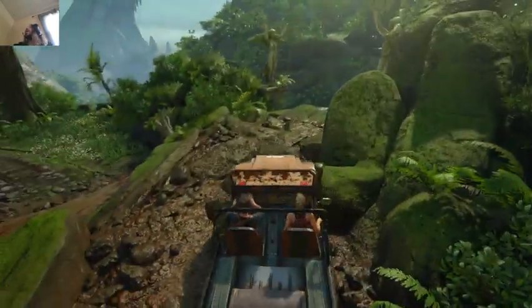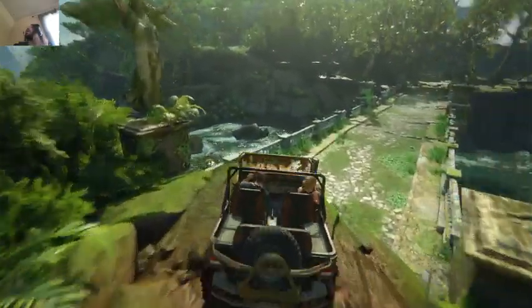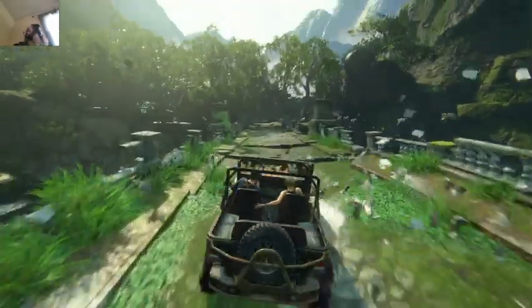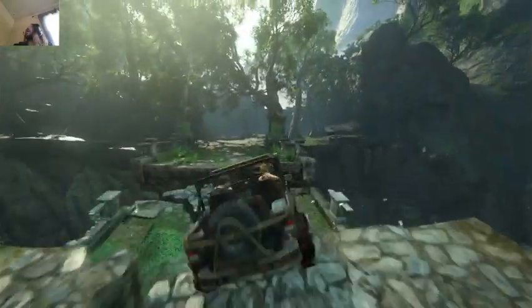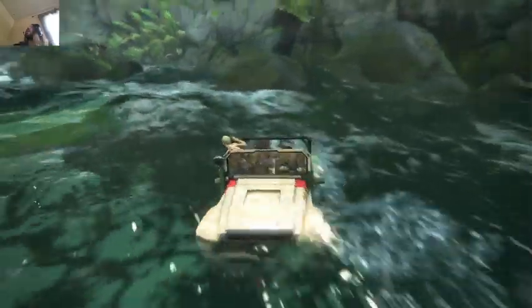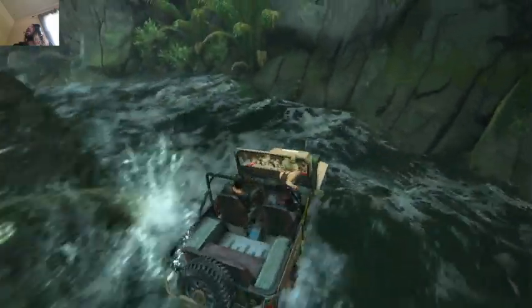Okay, should be on the other side of the bridge. Hang on tight. Nate? Hold on! Boy! Oh, I hate bridges! Turn around! We're heading for the falls! I can't! Current's too strong! Brace yourself!